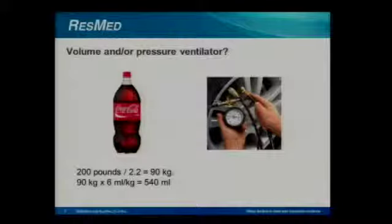Now, somebody earlier today mentioned, I think it was Diana, that we might have a volume ventilator or a pressure ventilator, and we didn't get a chance to explain what those differences might be. Anybody guess how many milliliters this bottle would hold? This is a big bottle, by the way. Yes, exactly. So what we've got here is a large bottle of Coca-Cola.